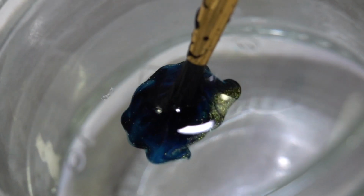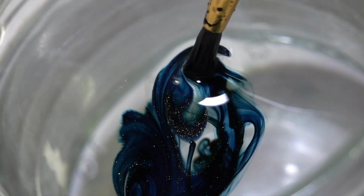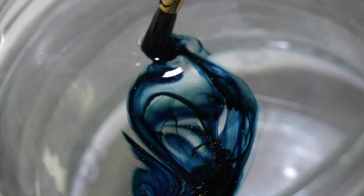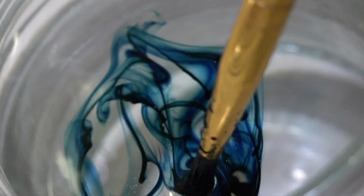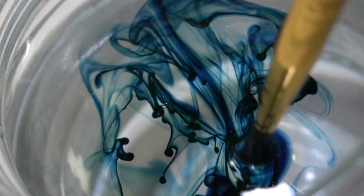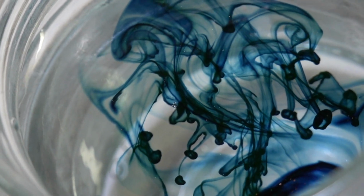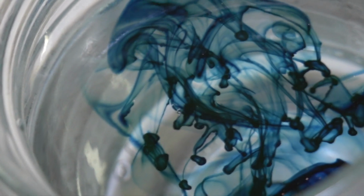And look when it hits the water. The golden shimmer. It's like a gorgeous night sky. And the swirls and the twirls of the beautiful inky tendrils dancing and playing totally makes my little nerdy inky heart so happy. I could stare at this all day long.